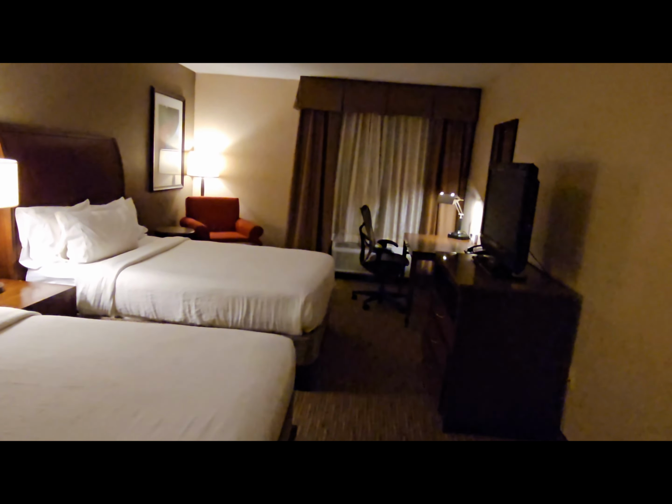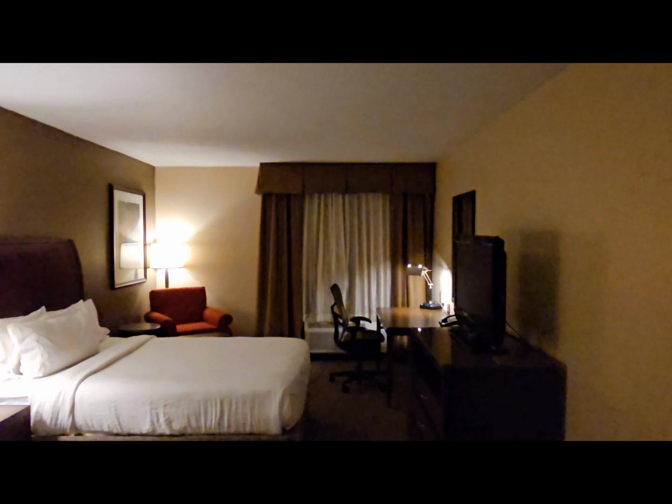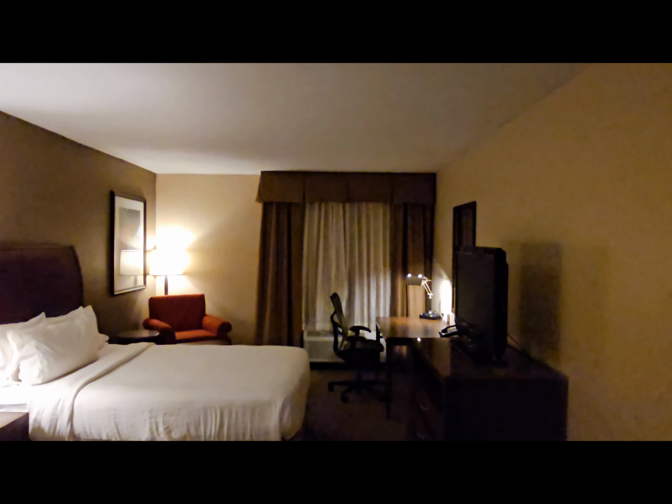So this is the Hilton Garden Inn. We're on the fourth floor. It has up to six floors here in Tampa, Florida. Very close, 10 minutes to Busch Gardens. That is my review, very nice.